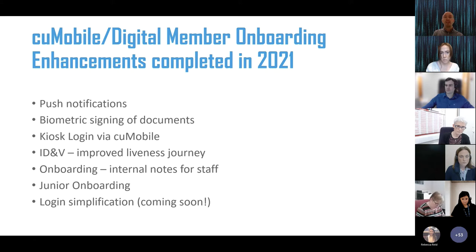We've also worked on our IDMV process. We've worked with our partners in GBG to introduce a new version of the IDMV journey. This helps the member through the liveness check. If they're not looking directly at the screen, it advises them to do that. It gives them a little window in which they should be holding their face. It's just about trying to make that nice and easy and kind of handhold the member as they go through that process. So again, this is all about improvements.